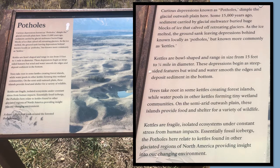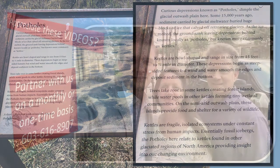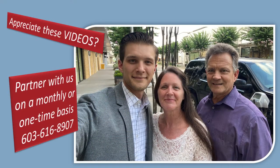Huh. I never really knew that, so I'm glad to have read this. Potholes are kettles. Okay, because you hear about the kettle moraines. Kettle lakes. Kettle lakes and moraines. Okay, so I'm not a glacial pro here.